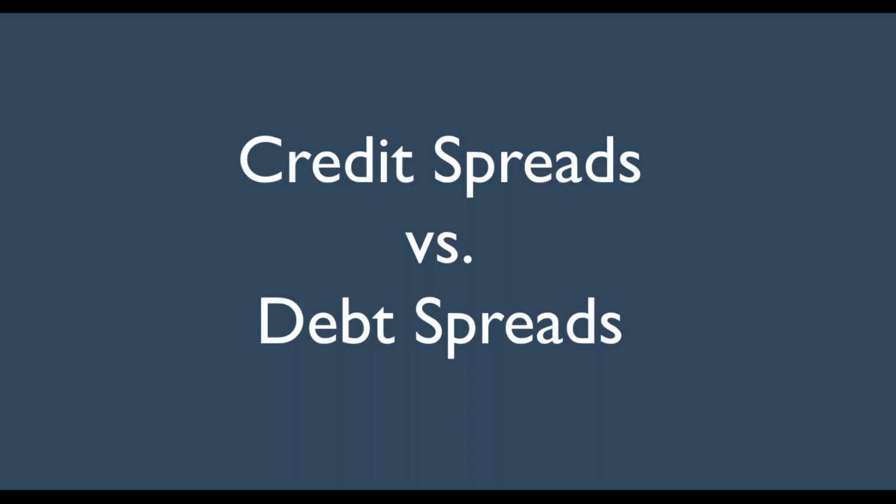Of course, I specialize in credit spreads, and I've been doing this for many years. So I tend to believe credit spreads are better, but debit spreads will get you the same good investment.